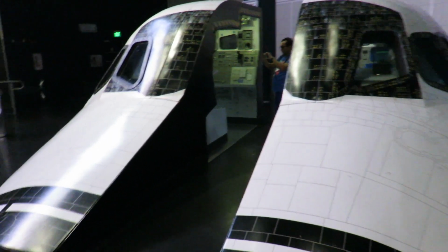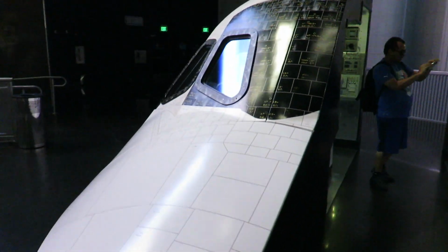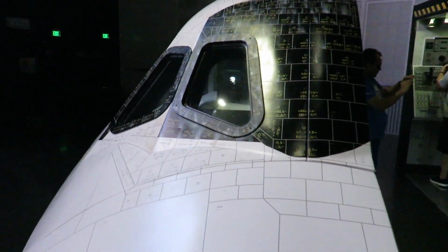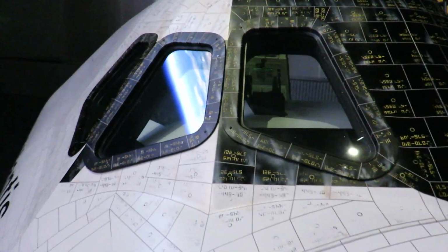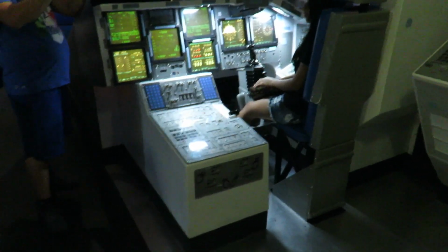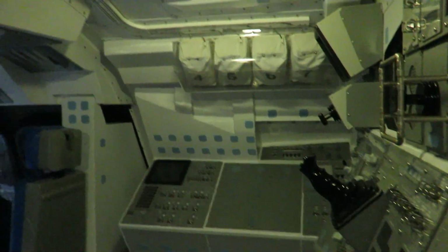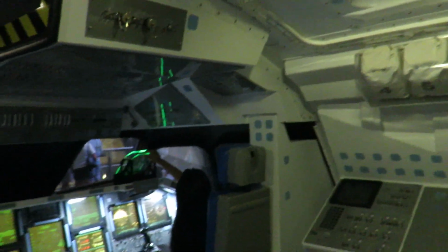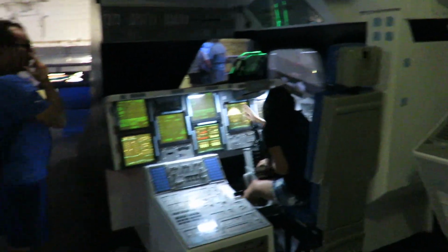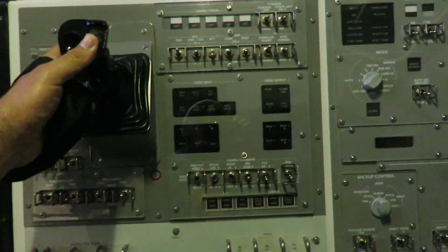You can get in the cockpit of a shuttle or a replica. Actual size. Look at this. How cool is this? All the knobs and switches and gears and controllers. So here's one side, and they've got a side over there, too. I got this.